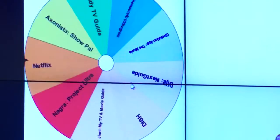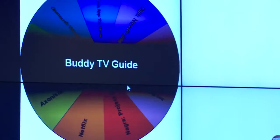Wes, I think you need to work on that interface. Obviously, I'm an interface designer, right? I ripped this off from the website.